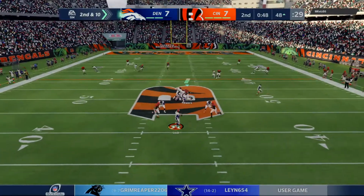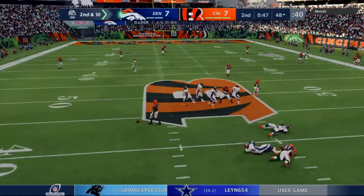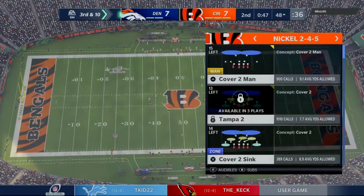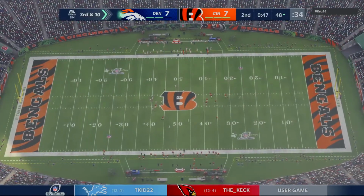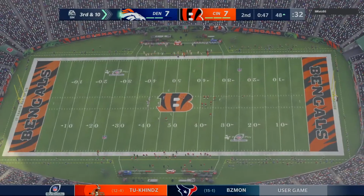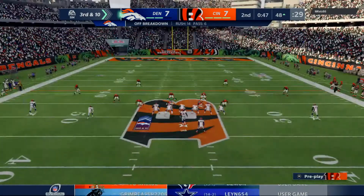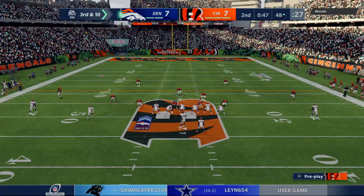Block again here on 2nd and 10. Oh, hit as he throws there, incomplete. K.J. Hamler, the intended receiver. But now it'll be 3rd down. To this point, I've been impressed with the work defensively. They have not allowed a lot of receivers to run free. And there's another example, another incompletion.